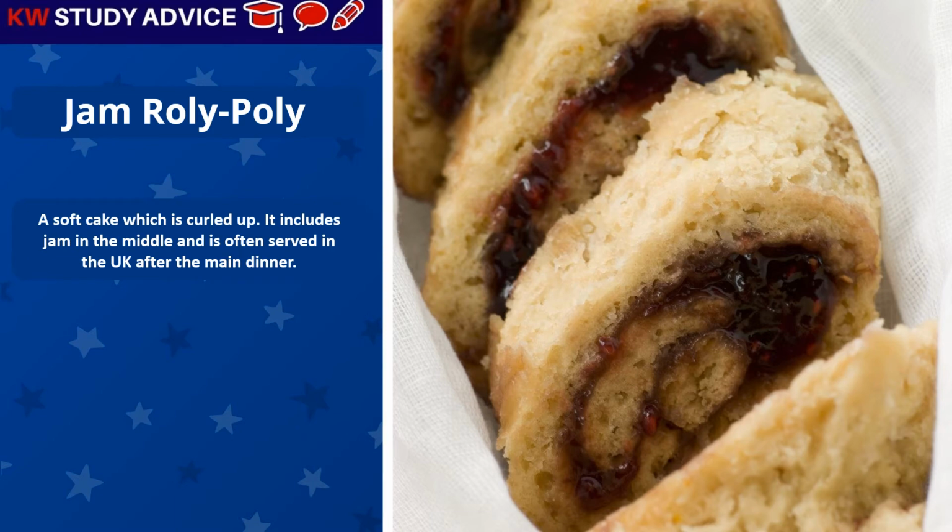This is a soft cake which is curled up. It includes jam in the middle and is often served in the UK after the main dinner. So that's very interesting, and now we know when it's used and why. So let's take a look at the example to help us better understand jam roly-poly.